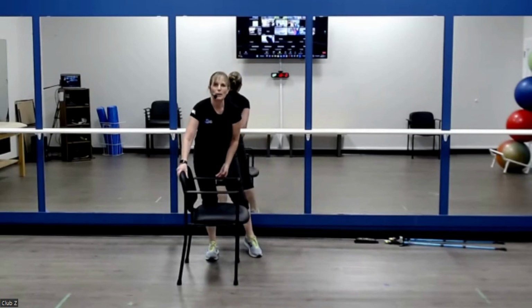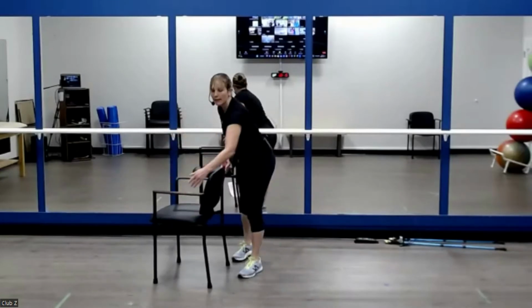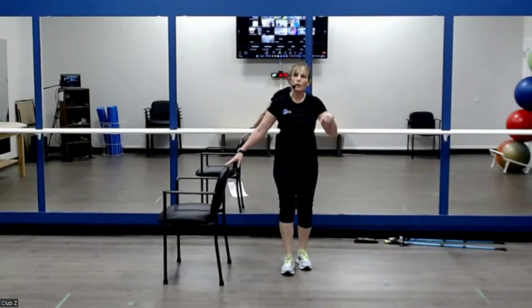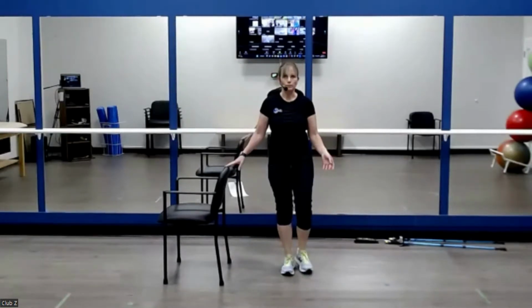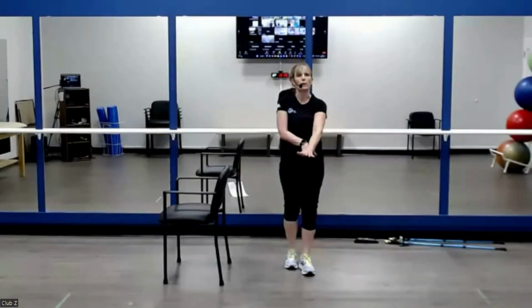I think that's enough plank for round 1. What do you think? Yeah? Yeah. All right. On to the next. We're going to take it into our second balance pose. So in the first round, we did our one leg stand. In this round, we're going to do tandem stance, which is one foot in front of the other, okay?